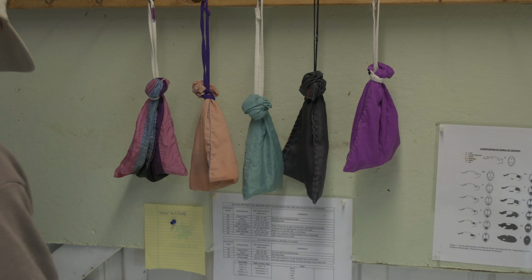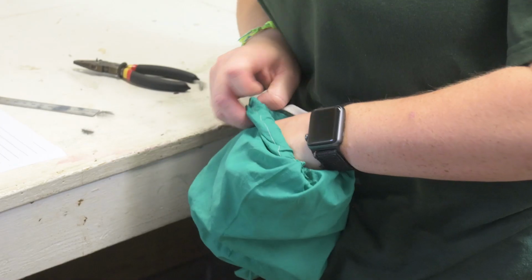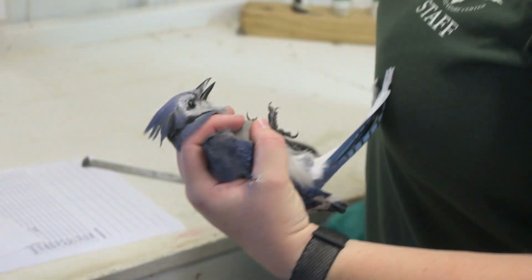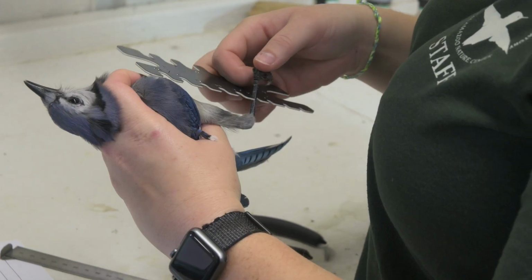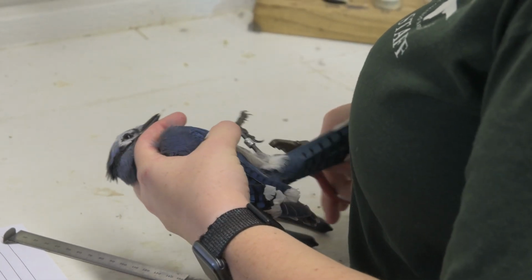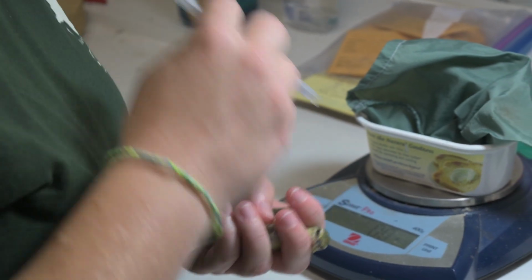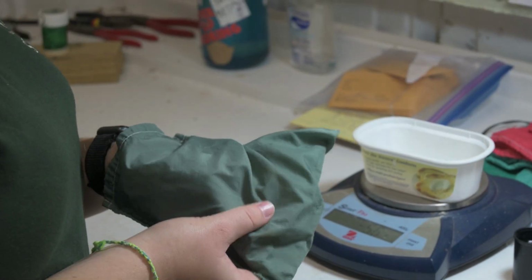Once the nets have been checked and birds retrieved, they are brought to the observatory for data collection. Birds are identified, sexed if possible, and banded on the right leg. If the bird already has a band from the Kalamazoo Nature Center or another organisation, that number is noted. Birds are also checked for fat in a pretty undignified way. They're weighed and then later released back into the Nature Center.